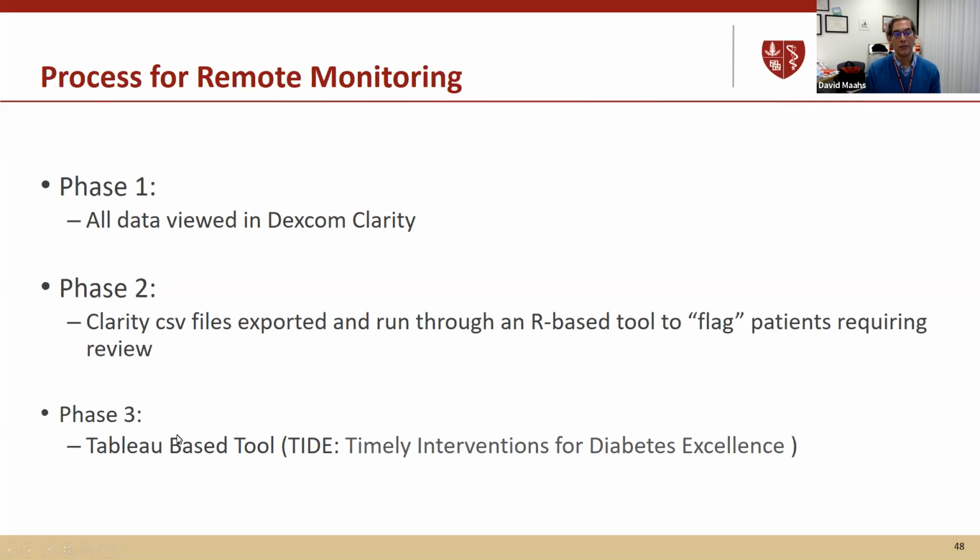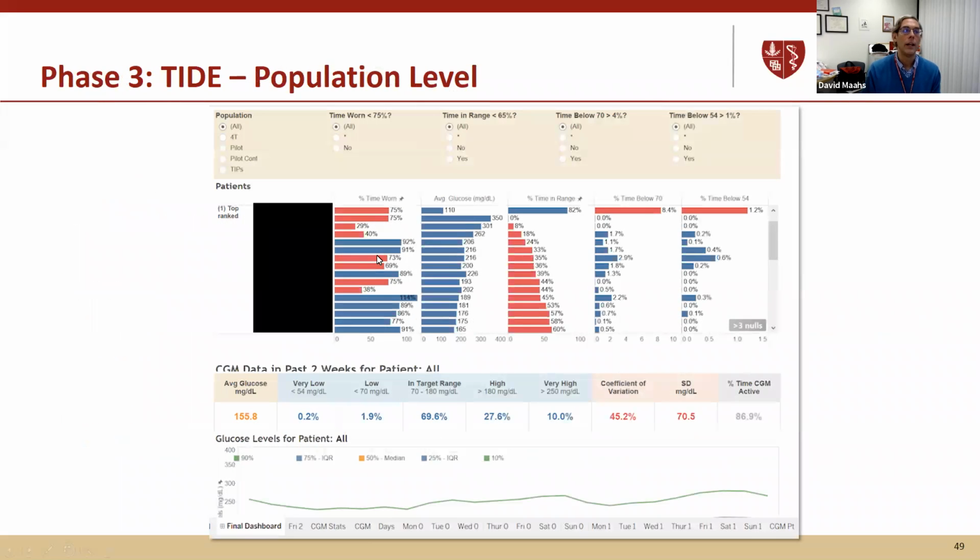So on to the phase 3 here, which was a Tableau-based tool, and been fun to work with the engineers because they come up with these really snazzy acronyms. So they're calling this TIDE, Timely Interventions for Diabetes Excellence tool. And so this is now the updated dashboard. We've got the names of the patients here blacked out, but you've got then what's the % time worn, what's that mean glucose, what's the time in range, % of time below 70, % of time below 54.